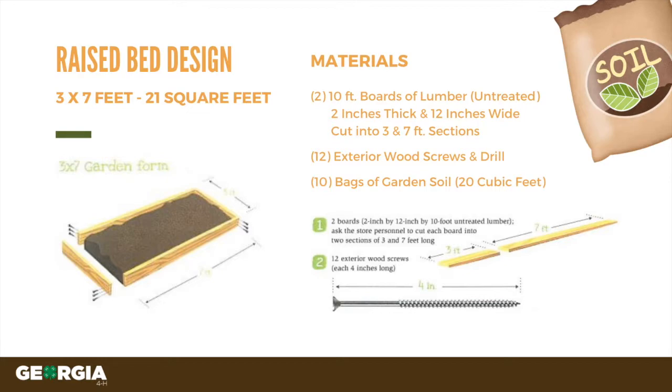First, you'll need 2 10-foot boards of untreated lumber. This lumber should be 2 inches thick by 12 inches wide. You can purchase this wood at any kind of home improvement store, such as Lowe's or Home Depot. If you ask the store personnel politely, they may even be able to cut each of the boards into the 2 sections you'll need of 3 feet and 7 feet.